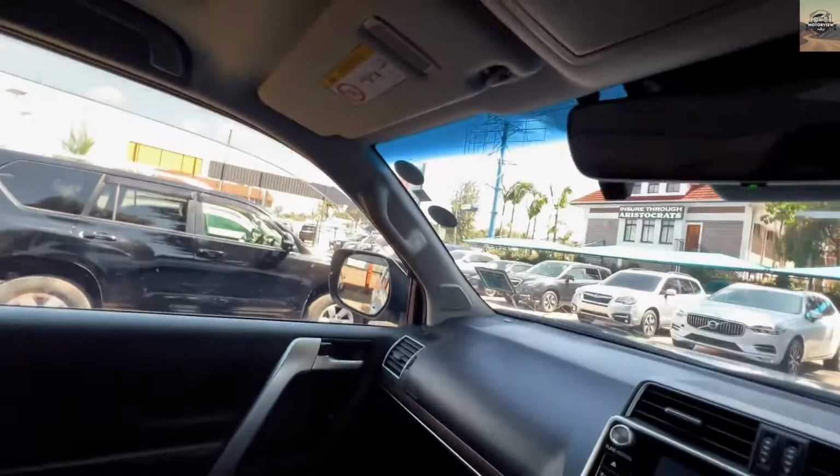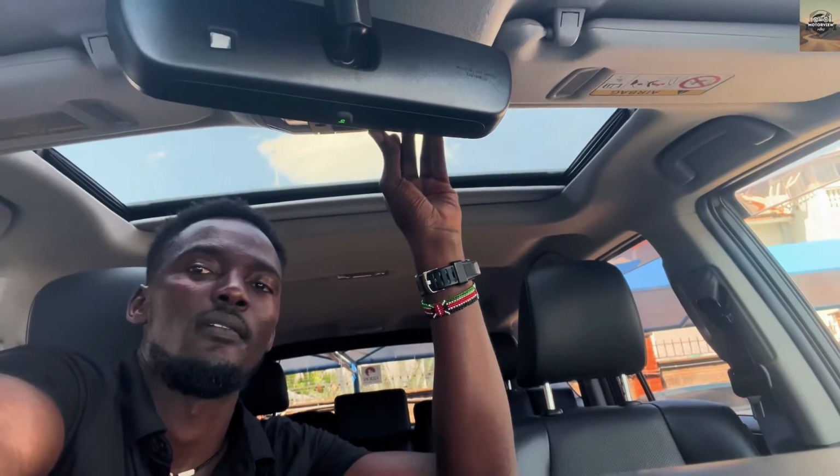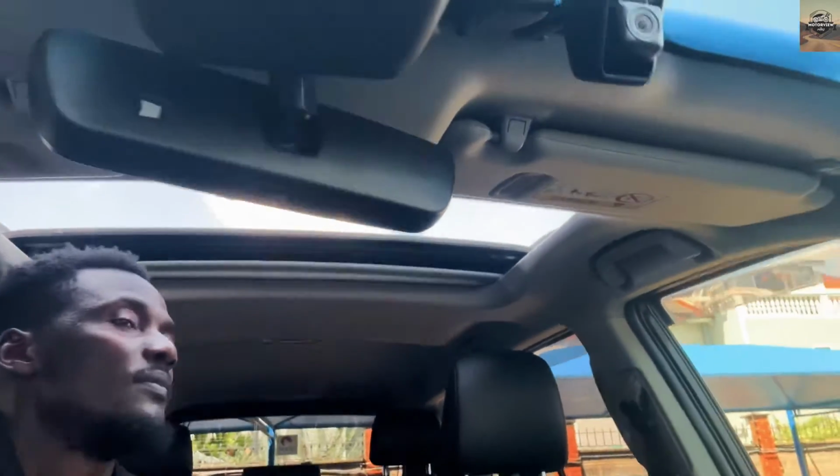Speaking of fuel, one of the Prado's biggest strengths and its appeal for off-road adventures is its huge tank. It has an 87-liter main tank and a 63-liter reserve tank for a combined total of 150 liters, guys. This is crazy.